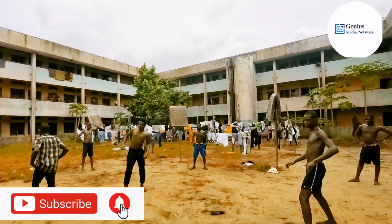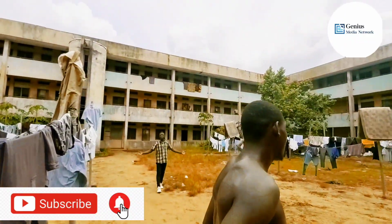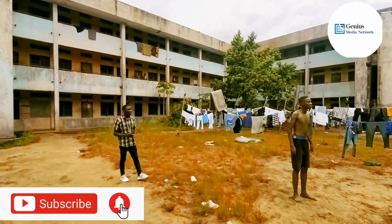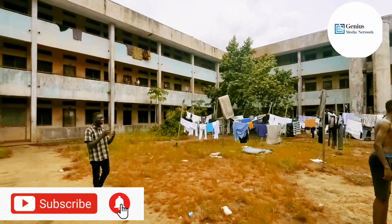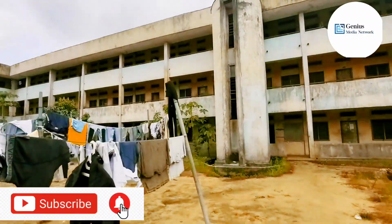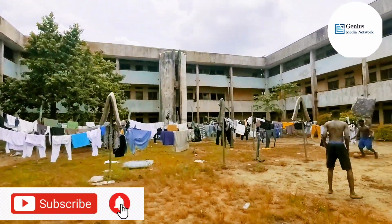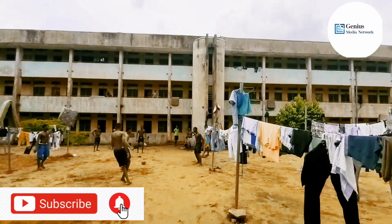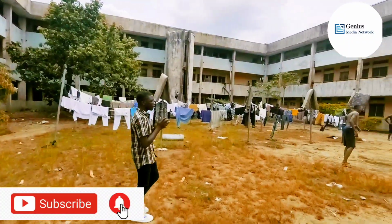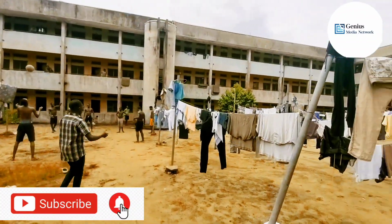So this is hostel B. Hope you are seeing everything. In case you have the plan to be in the hostel, this is how life in the hostel is going to look like. Everybody is playing, everybody is doing fine. Of course, you can see how everywhere is going. For those that want to be in hostel, this is hostel B for only boys. Do you understand? So guys, how do you see hostel B? What do you have to say about hostel B?